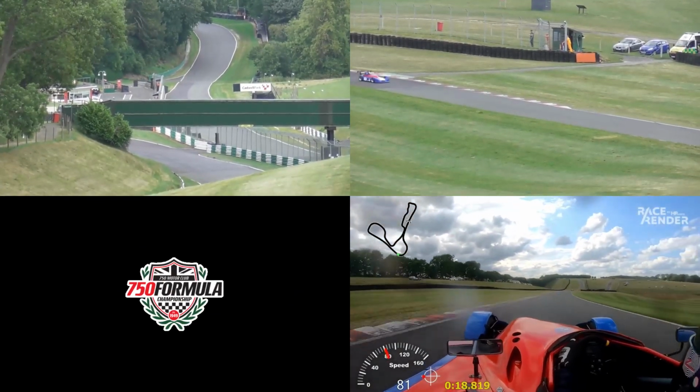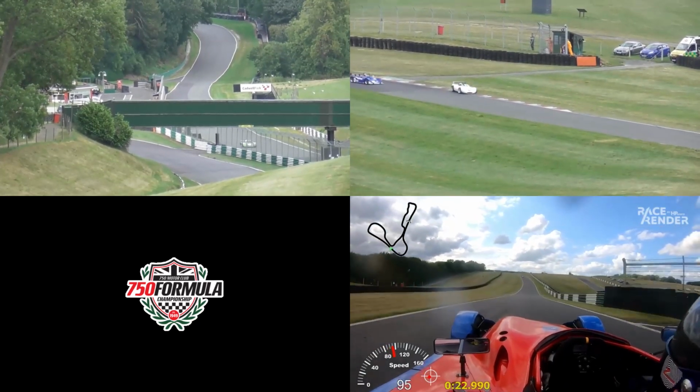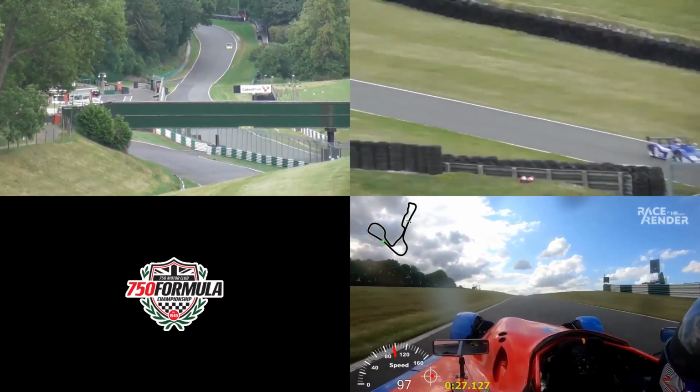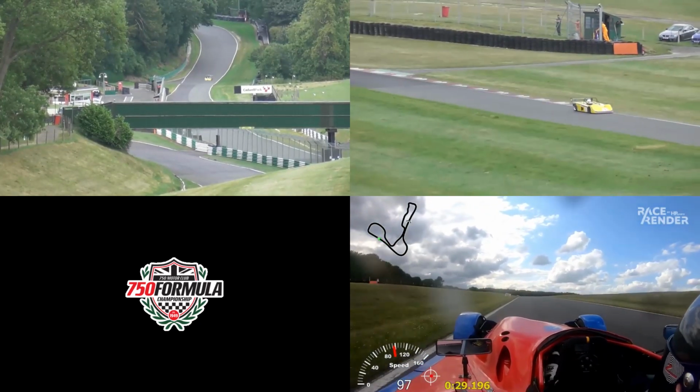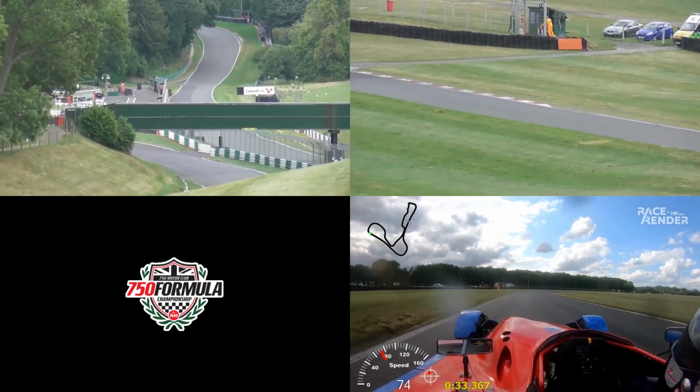Mark Glover is third. Andrew Kemp is fourth. Fifth is Steve Groover. Sixth is Ian Farley. Seventh is another moment through Charlie. This time Mark Whitley. This time he gets away with it. Had a big slide. It looked like he was going to lose control of the car, but he didn't. He's held on to seventh ahead of Jake Doherty.